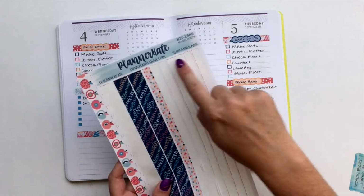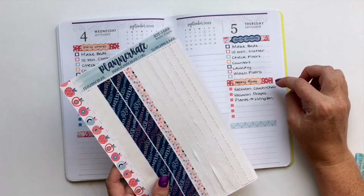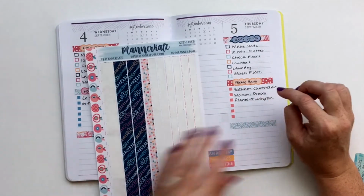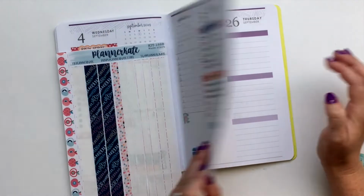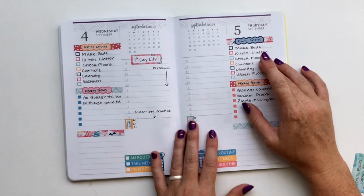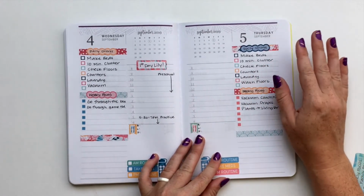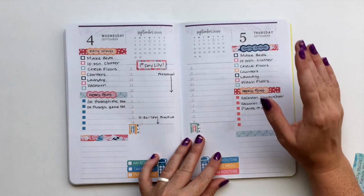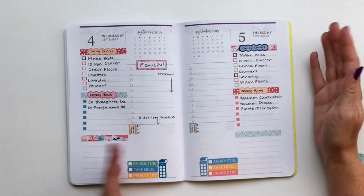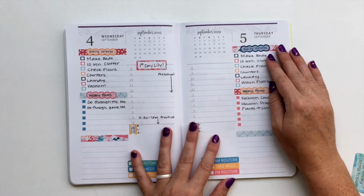I used the skinny washis on here, and they were just maybe a millimeter taller than the actual header boxes, like these actual boxes here. And I thought that was a really neat way to tie it all together. To be honest, the further in I got from setting it up that way, the more busy I thought it looked, and I actually thought it took away from the layout, but it does pull in that color scheme. So I'm really glad I tried it. I probably won't do it again.